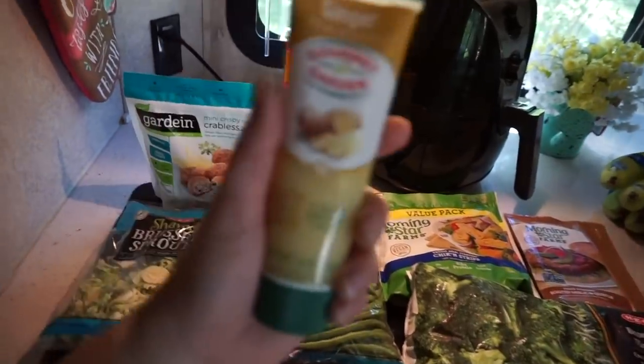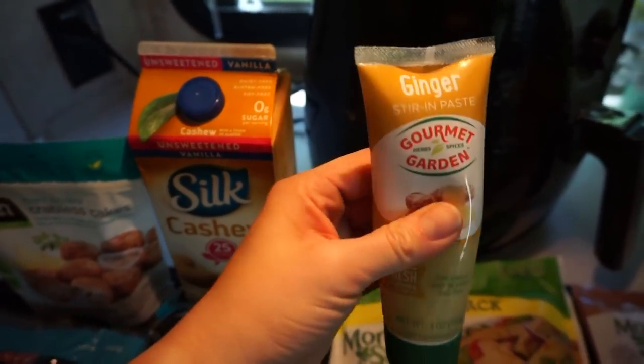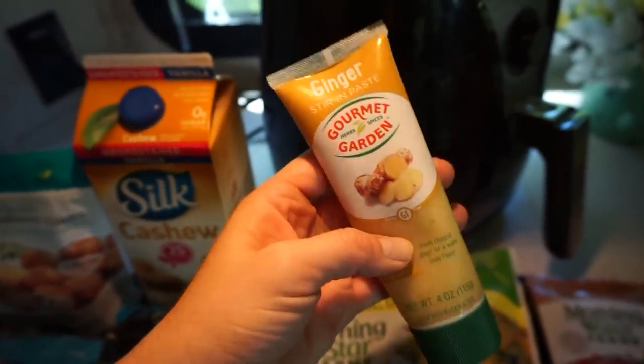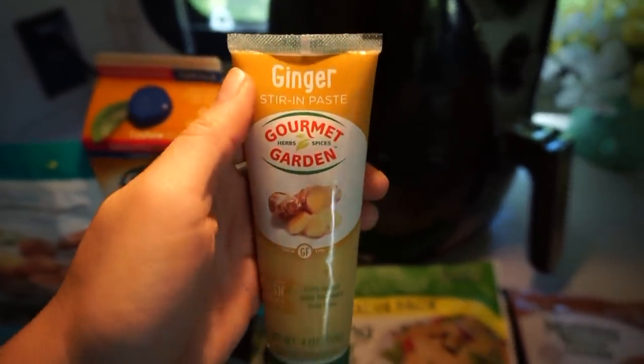I also found this little ginger squeezy paste, which I think would be a nice touch to add to cooking. I don't buy ginger itself, but I do want to incorporate the flavoring a bit more, and ginger is supposed to have some great health benefits.